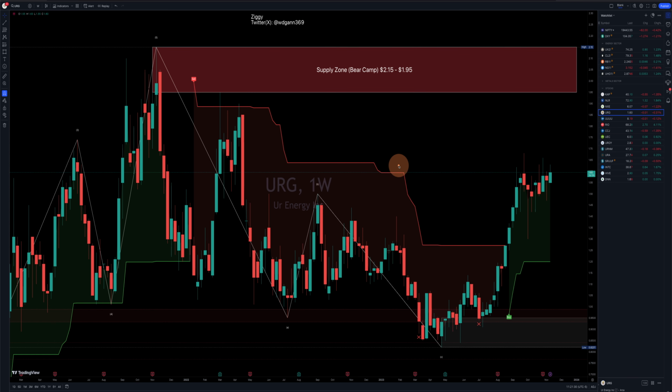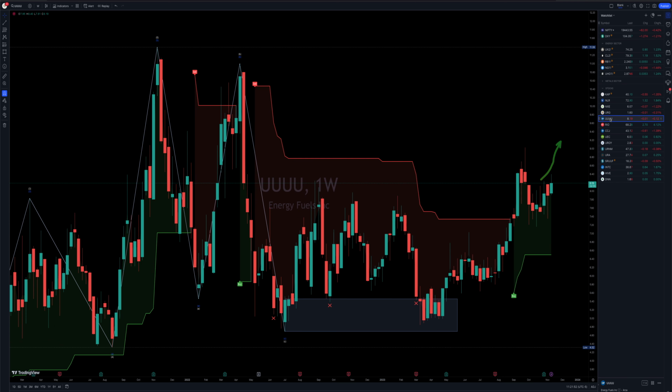URG. This one is not that pretty. What's the high here? It's very far from the supply zone. But it's chugging along there. Let's see if we could close at least above 168 this week. Energy Fuels. I haven't put anything here. I'm just looking at it right here. The supply zone will probably be up here, but we're having a tough time. Let's be conservative. Let's see if we could close this week above 871.